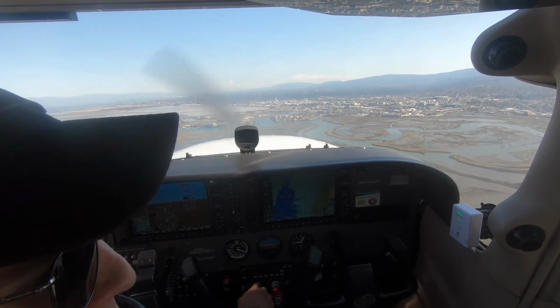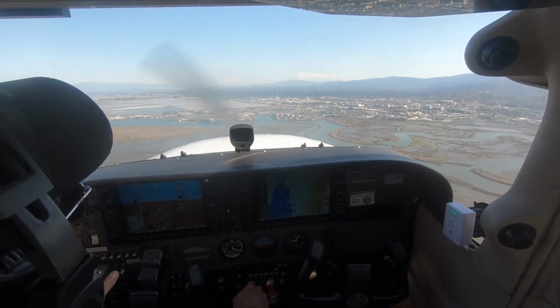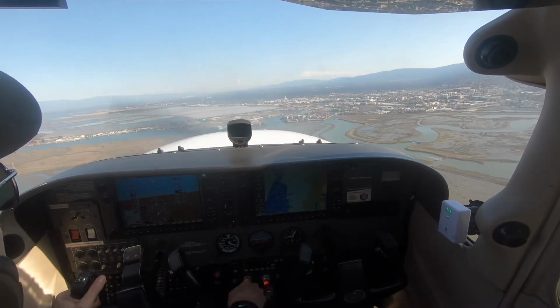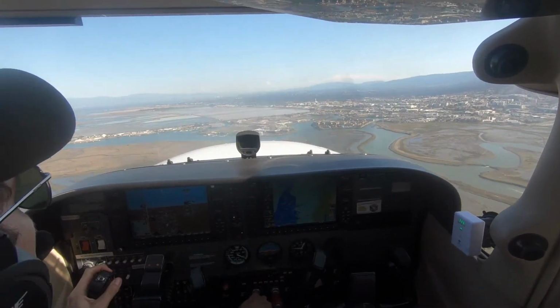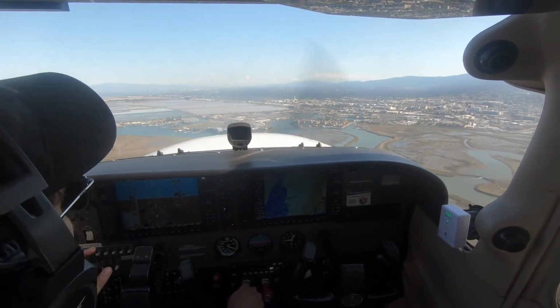November 6 Delta Whiskey, traffic departing at the Pilatus, ahead of you, runway 30, clear for the option. Clear for the option with 30, Delta Whiskey.